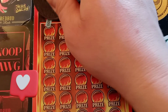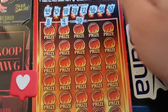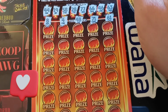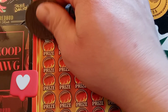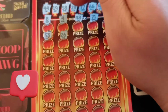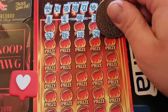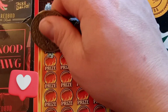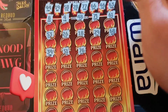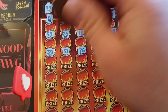Alright. 8. Come on, 77. Show up. 4. 48. 71. 71. Okay, 61. 53. Is that 10 off? 26, 28, I realize it's our ticket number. 18 for the one off. Here we go, one off. 68. This ticket used to like me, guys. Something's happened. I can't win on it anymore. One off.